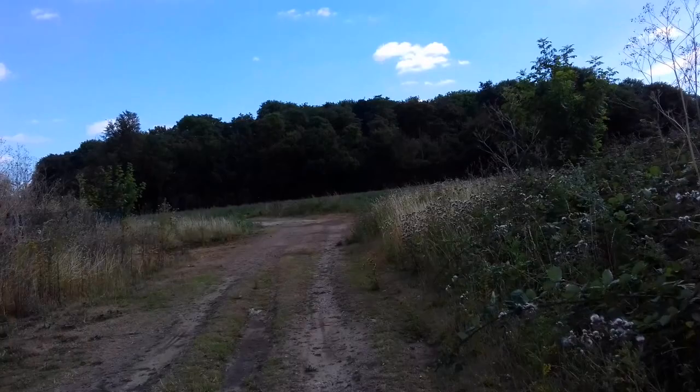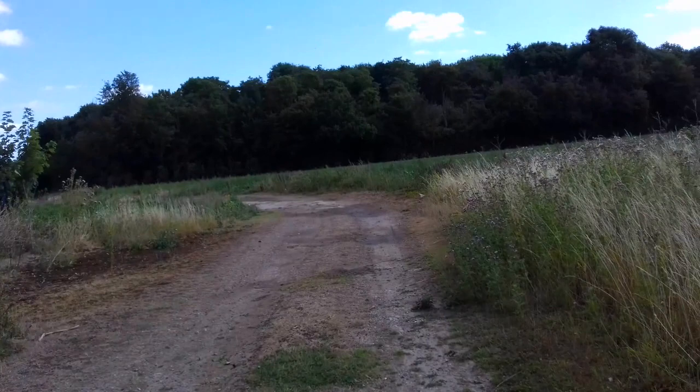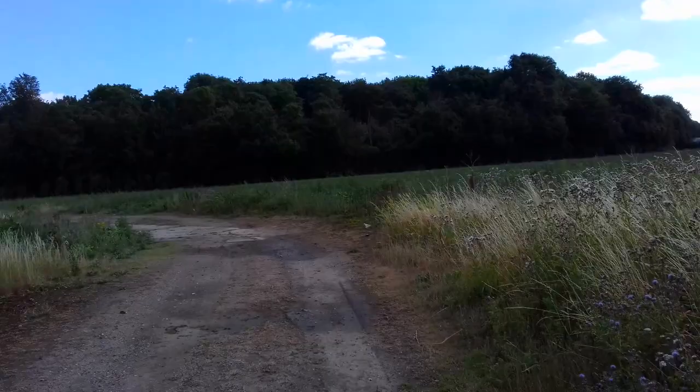Pretty neat. And this woodland over here is where me and Candice found all the perimeter defences, the slit trench, the pillbox, what we reckon was the ammunition store, the third structure we found in the woods on that video. That's pretty cool though, the parachute block. I like that.